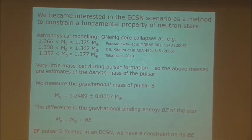I'm going to skip over that just for a moment. So, if you accept for the moment that pulsar B in the double pulsar system formed in an electron capture supernova, then we can follow the following line of reasoning. As I mentioned earlier, when you model these cores, the oxygen, neon, magnesium cores, we find that they become unstable in a very tight range of masses.